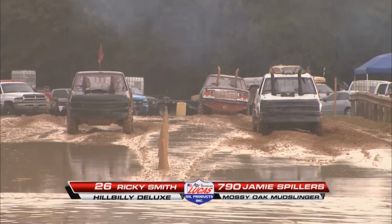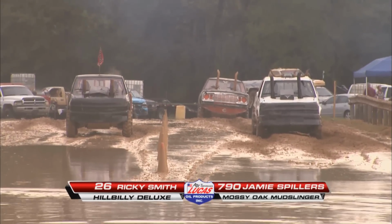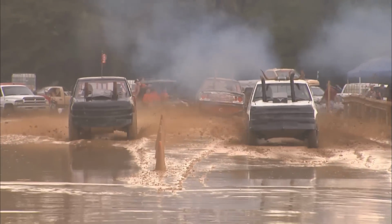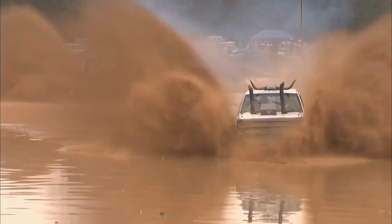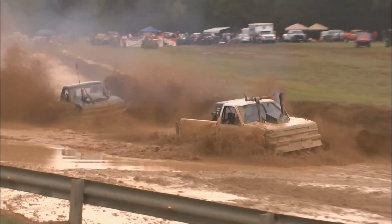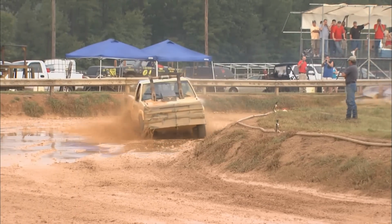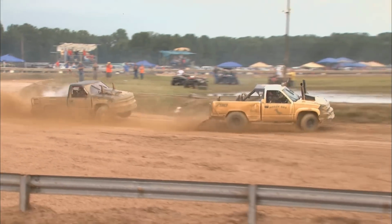Yeah, come on. Ricky Smith and Jamie Spiller are coming up next, the Mossy Oak Mudslinger and the Hillbilly Deluxe. Oh, sounded like something broke in the driveline. You heard that thing hit the chip. Oh, it came back. You may have just knocked yourself out of gear. Look at him rotate the back of that thing around, a little over-rotation.